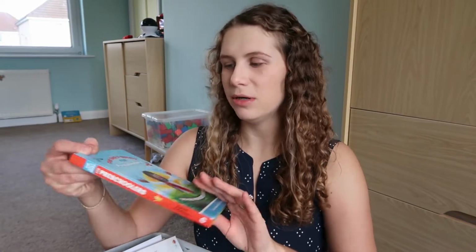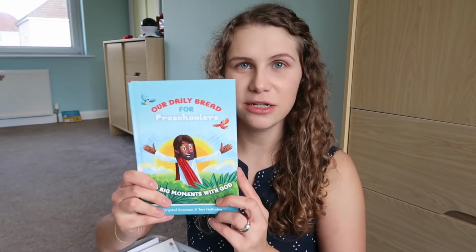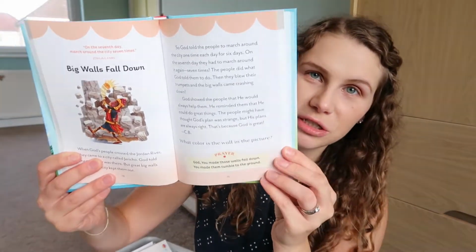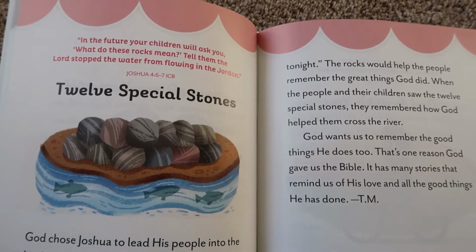So if you're looking for a very young devotional, I would highly recommend this one. Another one I've popped in here to do in the morning is Our Daily Bread for Preschoolers. I got this ages ago when Samuel was way too young for it. And this is more of a structured devotional that you would kind of expect.